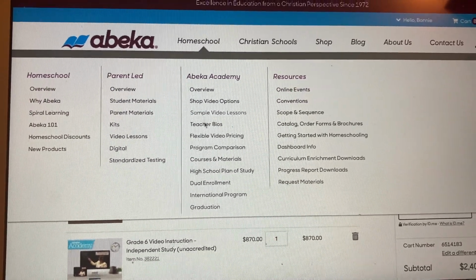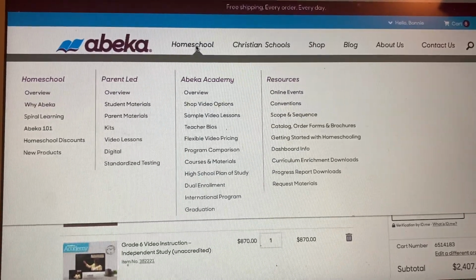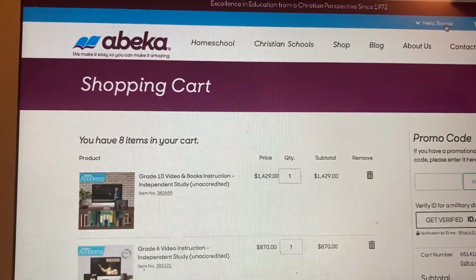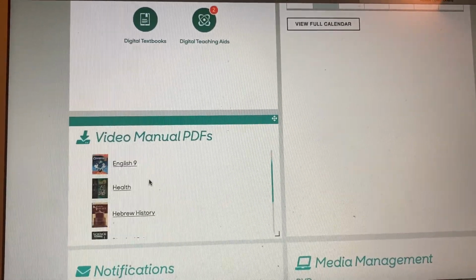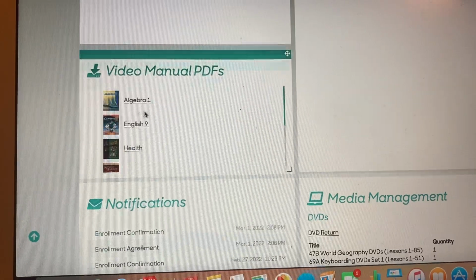So this is supposed to be like your go-to site for your ABEKA curriculum. So I just fiddle around with it. I can go into my dashboard. Let me click on it. And if my internet's fast enough, the dashboard takes a long time. So they'll have a calendar and you can put dates in. And they can show you the plan of study for each of your children. And then it shows you the PDF. So if you need it quickly and the book hasn't arrived yet, you can download a PDF.